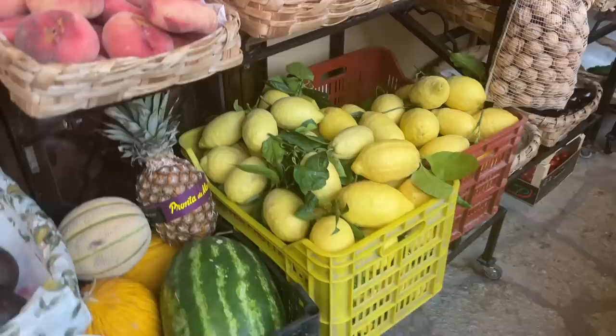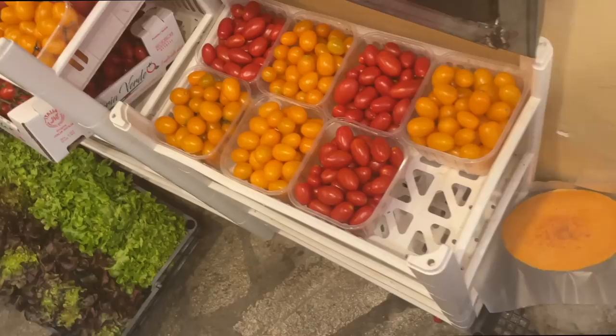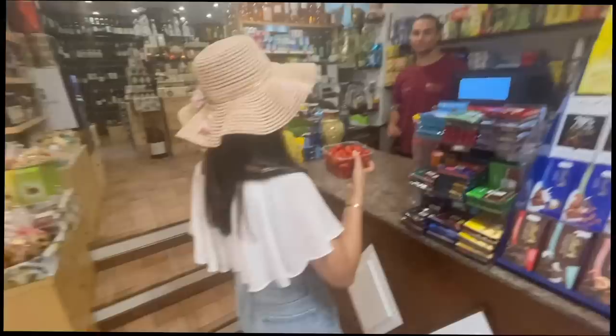Stopped over at a bigger grocery store to see if we can actually see the Amalfi lemons. There are lemons, and look how big they are. So that's my hand, and the lemon is almost as big as my hand. And the tomatoes, we might actually grab some of these cherry tomatoes to go with breakfast tomorrow. Oh, yeah. Can I have half of yes?